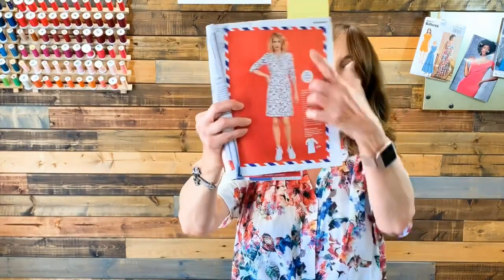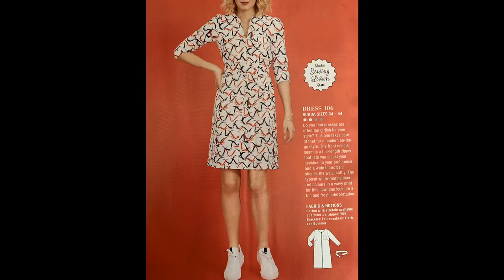So in terms of patterns for that knit that I just showed you, I am debating between two dresses that are in the 3/2020 BurdaStyle magazine. The first one is dress number 106. 106 is a very simple, straight dress right here. Now this calls for stretch cotton. I believe the knit is stable enough that that could work for that dress. It has a zipper down the front. So debating about that one.